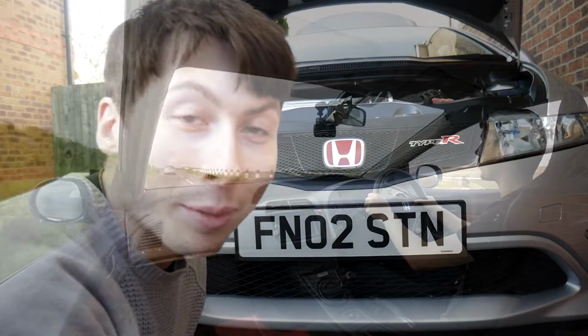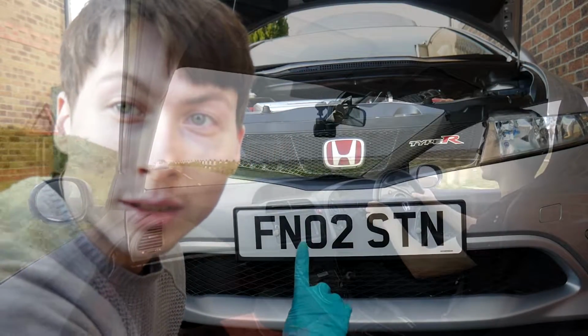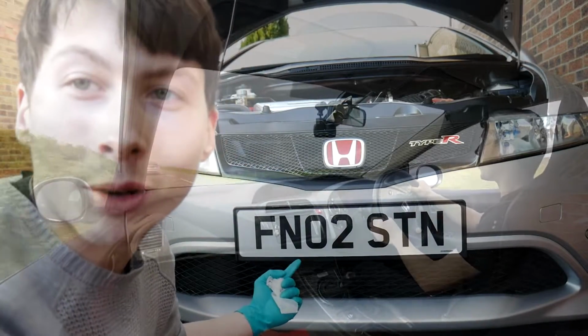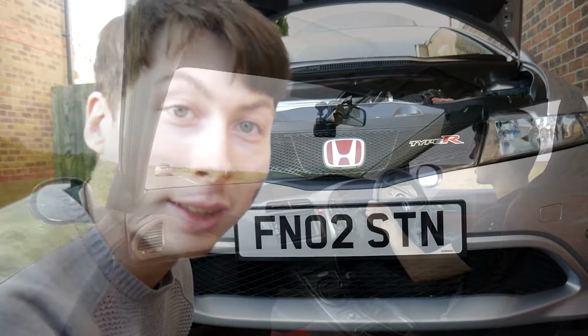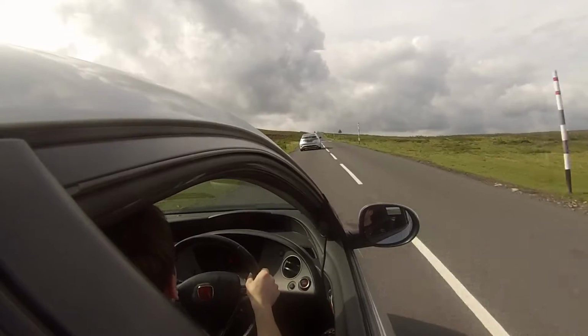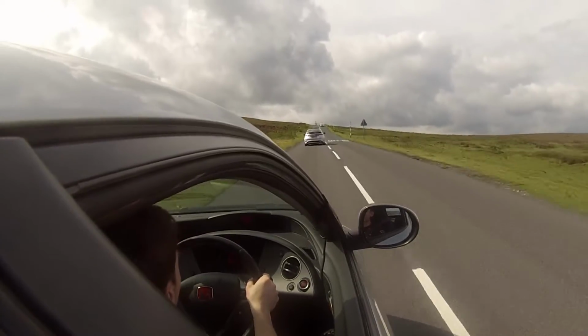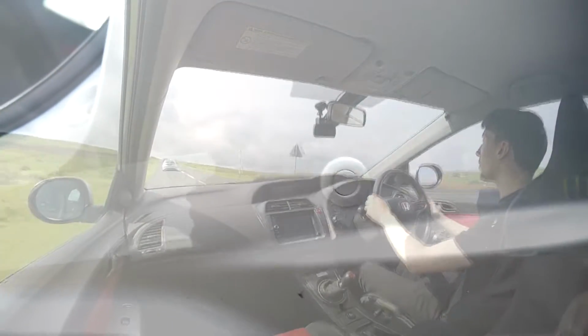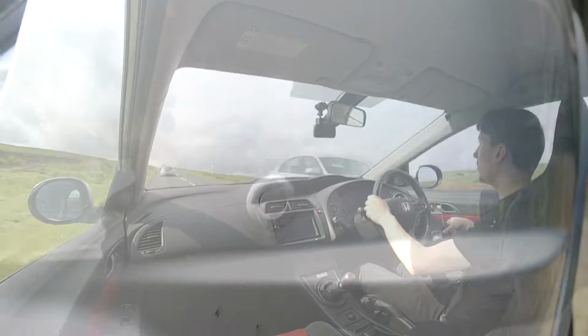It's backwards for me, but for you guys it should be right. So you can see FN2, SVN, yeah, FN2, and the channel, Spare Time Network. That's the meaning. I know it's pretty obvious, but that's how it's gonna look. Wow. Actually looks really good.